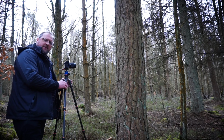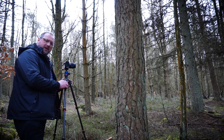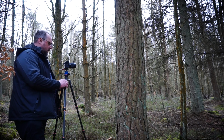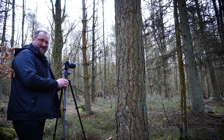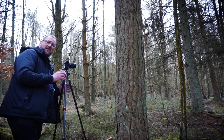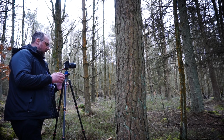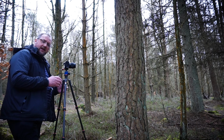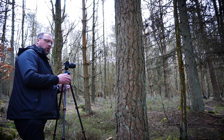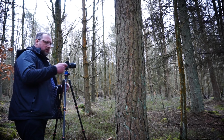So now I'm going to try something that I don't really do very often, which is to try some intentional camera movement, ICM. The trick, as I understand it, is you set your camera for a relatively long exposure. In this case, I'm looking at 2 seconds. So set it at that. You hold the camera for just a moment or two, and then you move the camera.